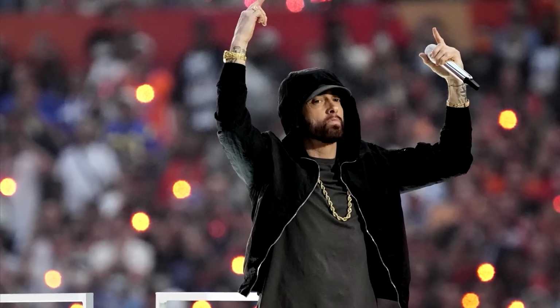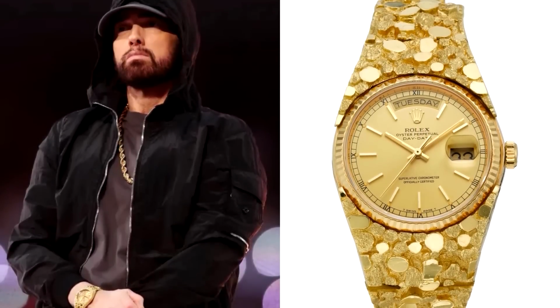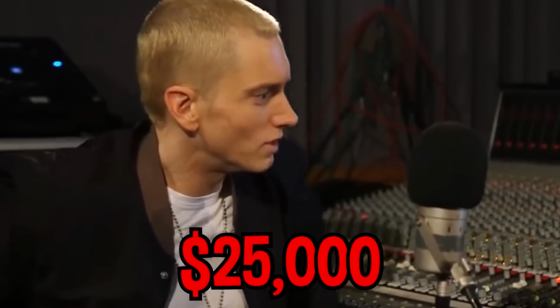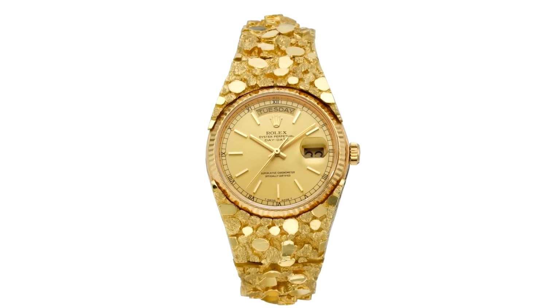What's even crazier is Eminem's jewelry collection, as he has a famous connection with Rolex. Starting out with the Rolex watch that he wore at Super Bowl 56 during the halftime show, it is an extremely rare Rolex Datejust in an 18-karat yellow gold, accompanied by a 14-karat gold bracelet. Now, this watch would run the average person $25,000 for the piece. However, Rolex gifted it to him as a sign of appreciation.